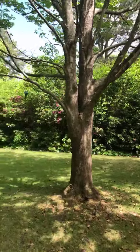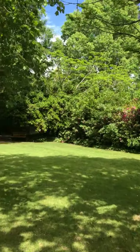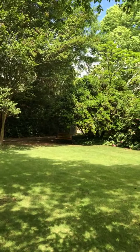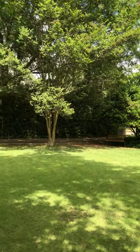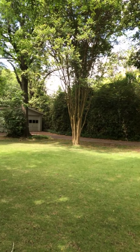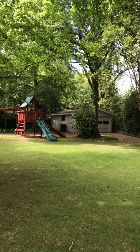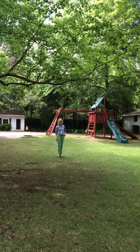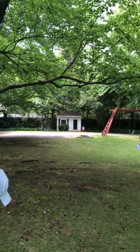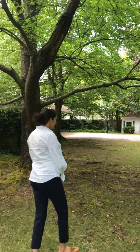And you do have an entrance there, Becky, if you can show that gated entrance, which is off of Orangeburg. So you can drive in the nice paved driveway all the way back to a nice 2-car detached garage building back there. And then you've got this great play space under this beautiful tree.